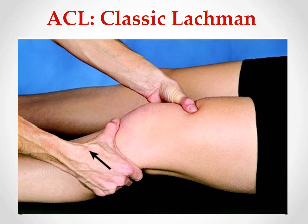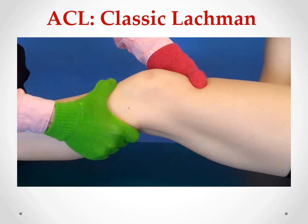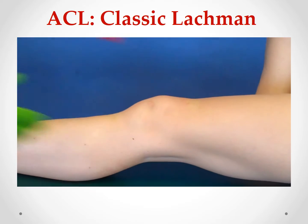The classic Lachman's test has been around for decades, and it involves, again, translating the tibia on the femur. Here's a video of the performance of that test. The red glove is stabilizing proximally, and the green glove is translating the lower leg anteriorly. And as you see, there's an abrupt end feel, indicating an intact ACL.